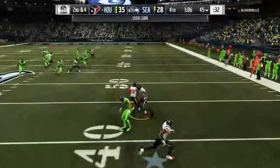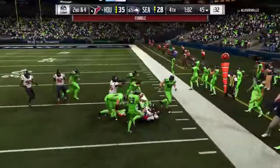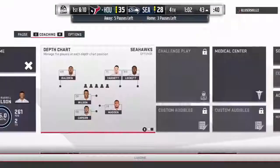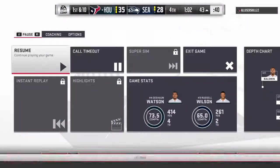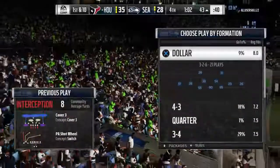And a crusher there as it's intercepted. And a loose football. And the Texans say they have it. They do.